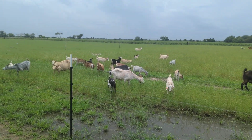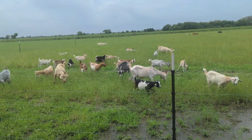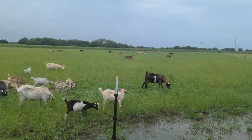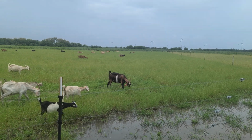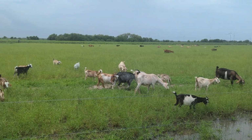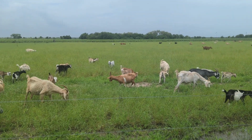A little update on the goats this morning. Got them in a new pasture back here. This is one of the most rotated through pastures. It was one of the first ones we had set up. You can really tell a difference: how established the grass is, how much rotating these goats through has done for it.